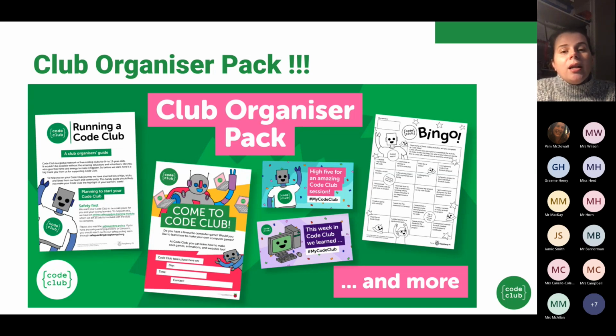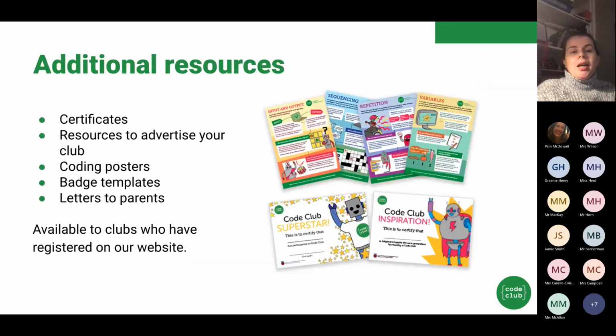When you sign up with Code Club, you can access the club organizer pack, which is full of all sorts of resources like posters to advertise your club and parent permission letters. There's a whole guide of top tips and tricks from people who have set up clubs in the past, things to think about. And there are even some offline activities, which are good to have up your sleeve for those days where suddenly the internet's gone down and you wonder what you're going to get up to, because everybody's got to stay after school for an hour. Which has happened a few times in my club. And then there are all sorts of additional resources available for clubs when they're registered.